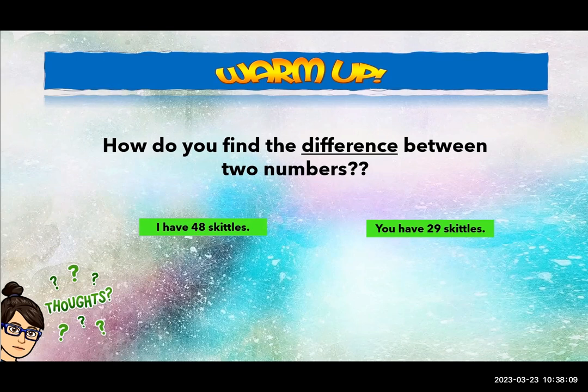Asa, did you find an answer? Yes. What was your answer? 19. How did you do that? Did you subtract or add, or what did you do? I subtracted. Did you do 48 minus 29? Yeah. One less from 48 is 39, because you take one more away. Okay, so you're regrouping? Yeah. Okay, all right.